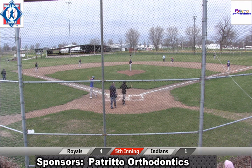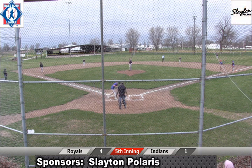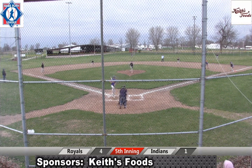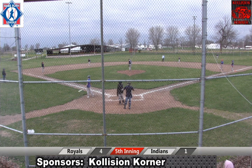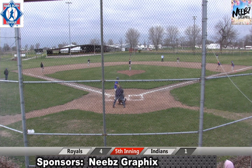Probably one of the hardest hit balls so far today. Either that or one laser of a double by Parker Moore from the Indians. Not a lot of hard contact in this game, as these 13 to 15-year-olds have to deal with some really adverse conditions for baseball. That pitch is in the dirt. We're under a wind advisory here in the area as the count is now full. Winds whipping up to 30 and even 40 miles an hour.